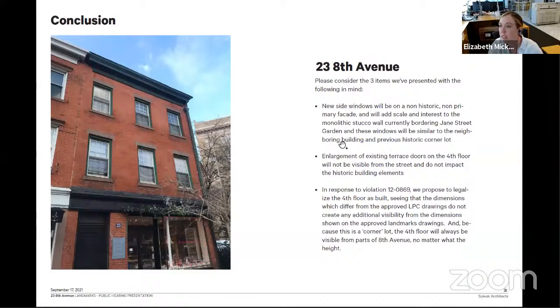So in conclusion, we'd like you to approve the new side windows on the non-historic facade.